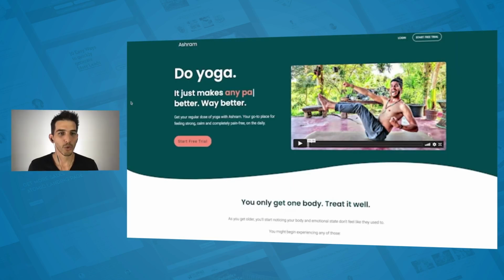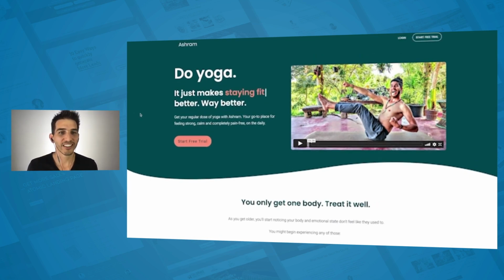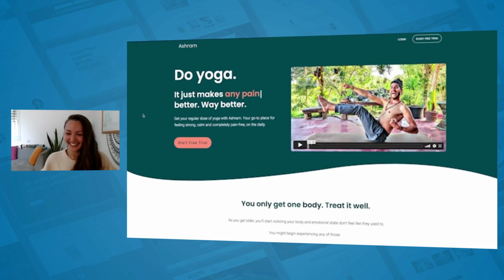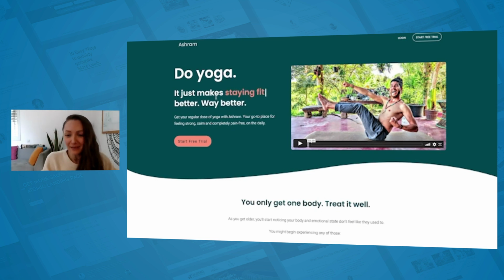Yeah, I see some really cool Thrive visual editor features here, like the fancy dividers and also the typeset animation there as well, where it just makes staying fit better, and then it backs up and says any pain better. That's a cool but simple feature. So much. Yeah. I loved it. Like every single person that opens this page, they send Aiden messages of like, "Oh my God, this is so cool. How did you do that?" And I was just like, I'm in love with this.